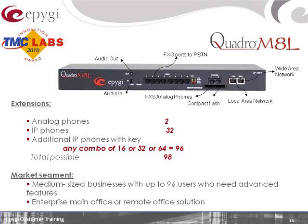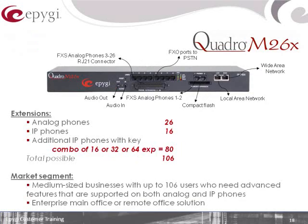Further along, you see the FXS analog phones. There's a couple available here, really just for maybe an analog phone in a warehouse or a fax machine, devices like that. There's also a compact flash slot. This is for extending the memory of the solution for recorded messages, for the auto attendant or voicemail storage, or even additional storage for recording phone calls.